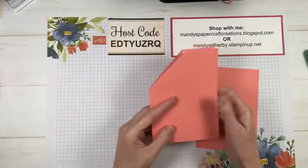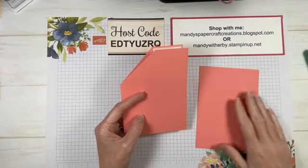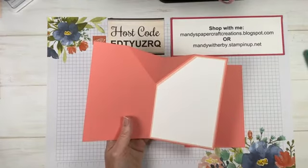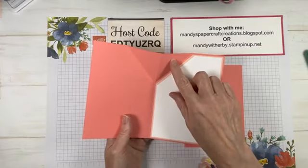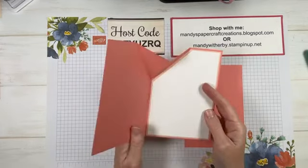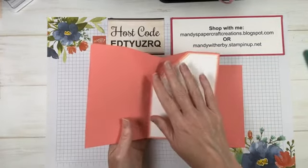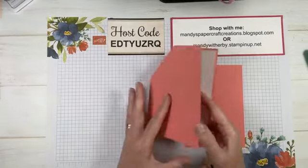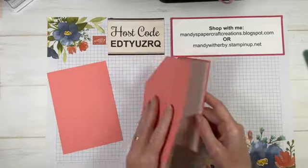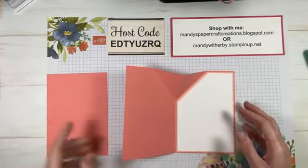So we will pop that to the side now, and I'll show you how to create the front and then how to add your flowers on the inside, because you have to be very careful how you add those. In fact, I might do that part first, because then you'll know how to do that part, and then if anybody needs to leave, yeah, because the front you can decorate in any way you like. So I might show you how to do this part first on the inside.